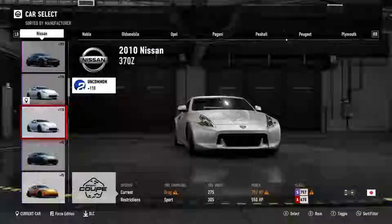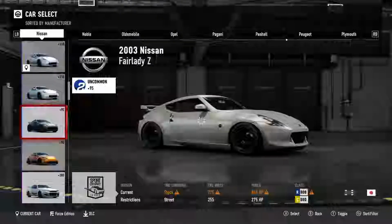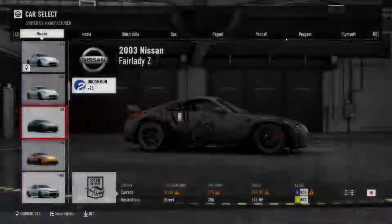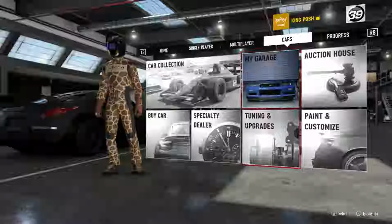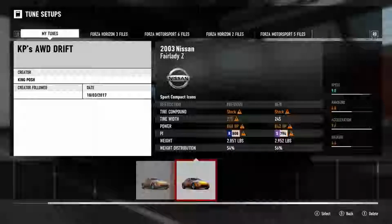Alright, still the same one. I've been working on a rear-wheel drive for it. Someone's been asking me for one. Alright, we got the Fairlady Z. This one should have 2 tunes on it, and it does. It has 2 all-wheel drives on it.